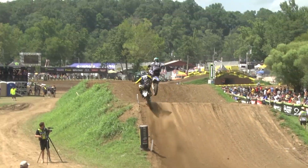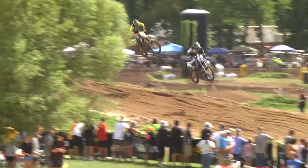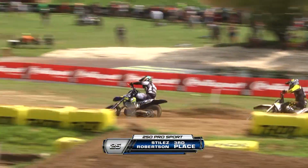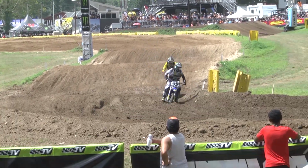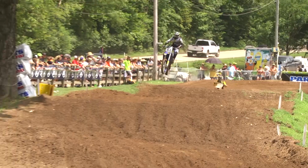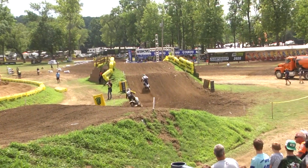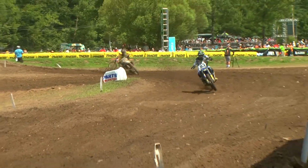Using the outside lines, and that was dangerous. They almost came together on the face of that one. Gonzalez able to hold him off. Great battle here as we're in what we call the beach sand turn. Gonzalez thought he had a look on the inside. Didn't come together for him. Schwartz is long gone, so this battle for 2nd is the best one on the racetrack.